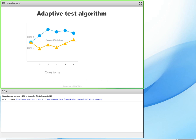And to do that, on the y-axis, I have the difficulty level of questions. On the x-axis, I have the question number. So we're going to take case one, we're going to call him student one. Case two, we're going to call him student two over here. Case one, student one, gets the first question. The first question in a typical adaptive test is always of that average difficulty level. You see this average difficulty level line. He gets that question right.